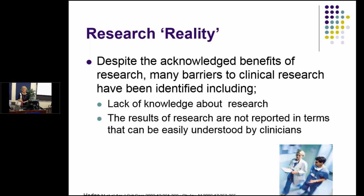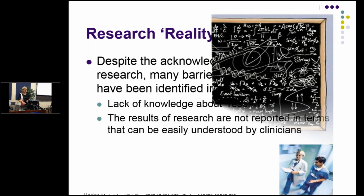There's also a research reality that, despite knowing the benefits of research, there are barriers to enticing our clinicians to join us in clinical projects. Some people say they don't have time to read research or keep up with research. They can't interpret the results. I think some of the clinical journals have gotten a lot better at having research that's interpretable. At times it almost seemed you were trying to read a foreign language when interpreting results in some of the clinical journals, but many of them have tried to make research understandable, and this is helpful to clinicians.